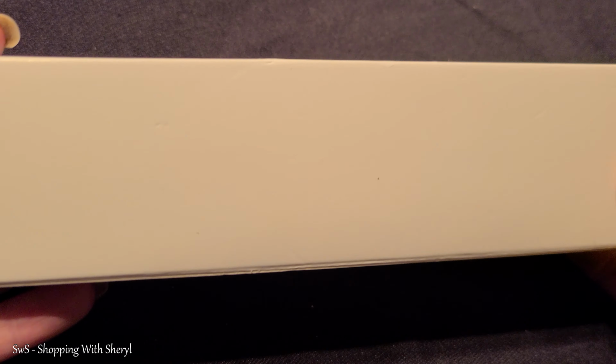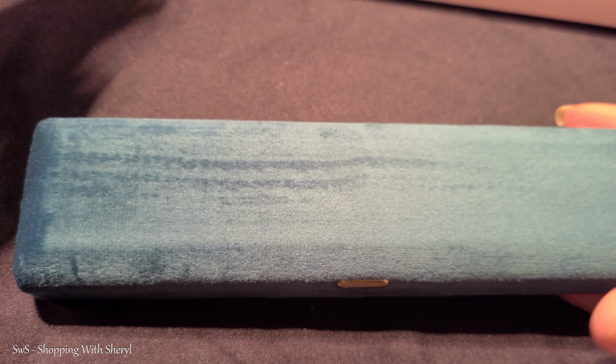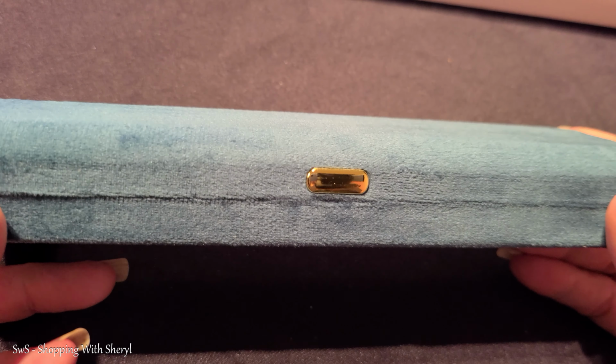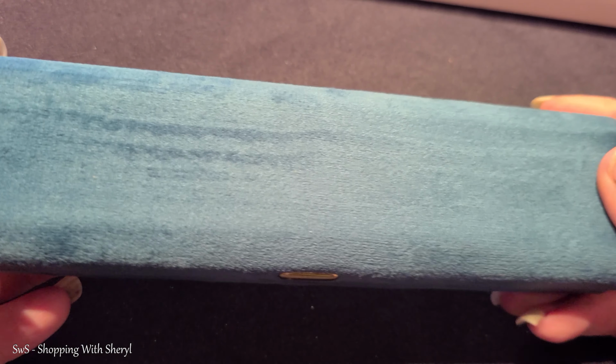Here we go. Raven's too big. She doesn't know she's a big dog. She's coming up on a year and she just doesn't know yet that she's not a tiny little dog.